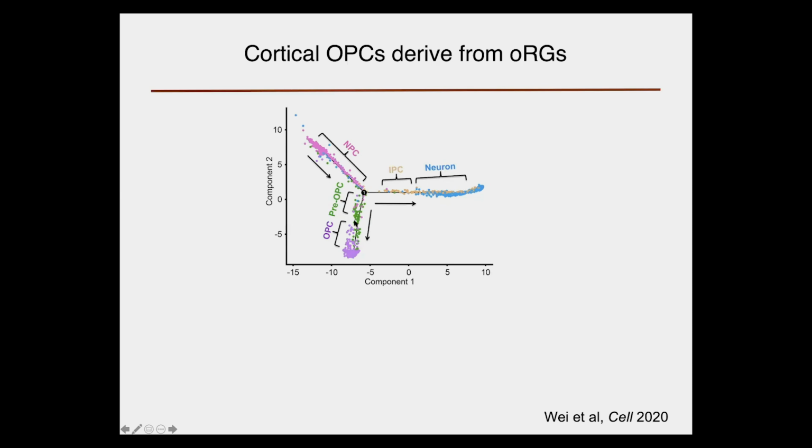So up to a stage where the outer glial cells are starting to form, we can see a common progenitor for both neurons and oligos, but then that diverges before neurons are born. There's a population that's in a sense set aside for making oligodendrocytes, while another lineage goes on to make neurons.